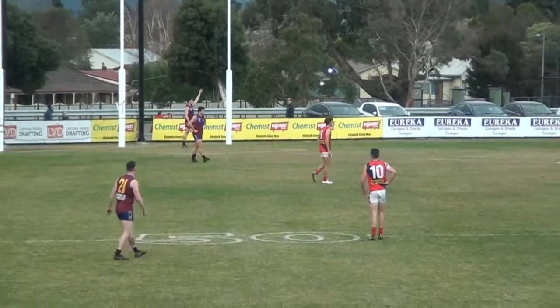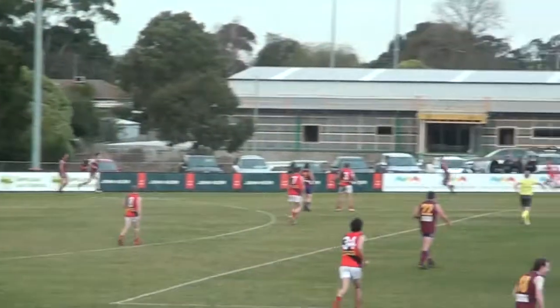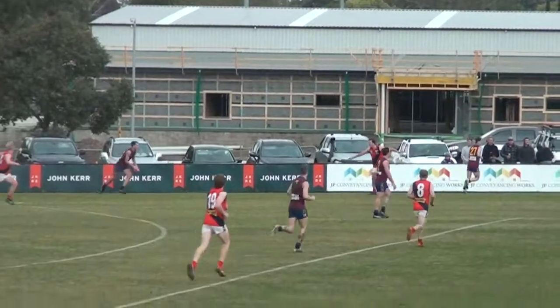They've hit 2 goals, 6 this quarter. They're trailing by 26 points. Moe 10-8, 68. McDonald's Gippsland scoreboard. Darnell Grech again, and that's a strong mark out in the far side.